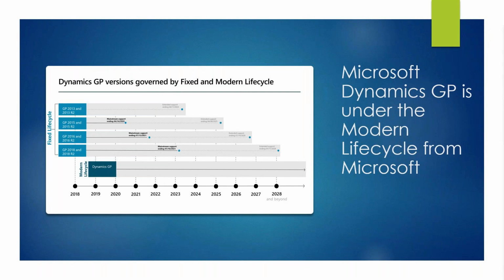In October of 2019 is when Microsoft introduced the modern lifecycle policy. Before this date is where you were governed by the fixed lifecycle policy. The modern lifecycle policy is great. It offers support and servicing, including bug fixes and latest tax updates. Under this policy, our customers are staying current by taking at least one of the three GP updates per year. Those are typically released in June, October, and December.